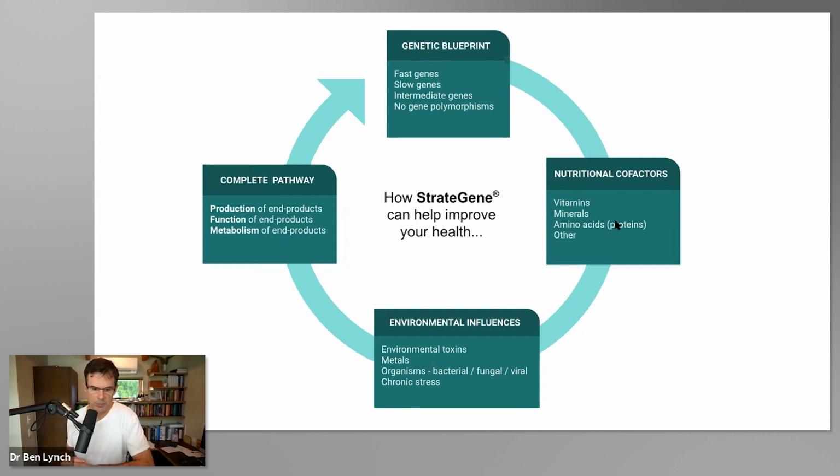And then the complete pathway, you're going to understand how genes work together. And then you're going to come up with a system and support it. And your doctor is going to give you a treatment plan based upon these things. And you're going to be working on that for a month or two, and you're going to come back. And then you're going to look at StrateGene again. And you're going to look at your pathways. You're going to look at genetic blueprint. Then you're going to run labs. You're going to get an update on your lab findings.